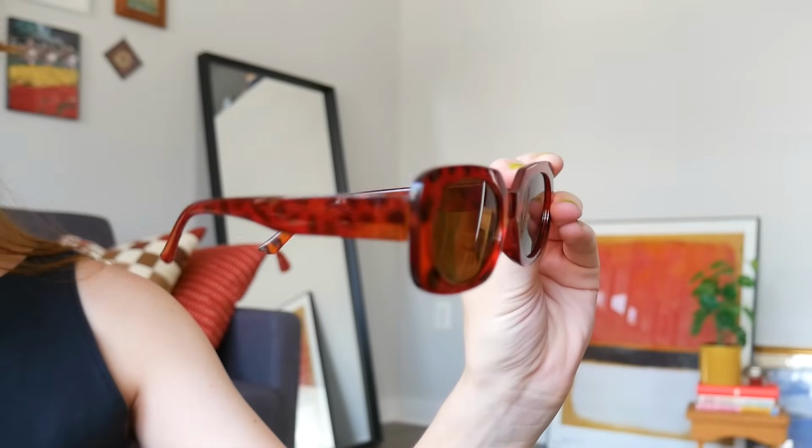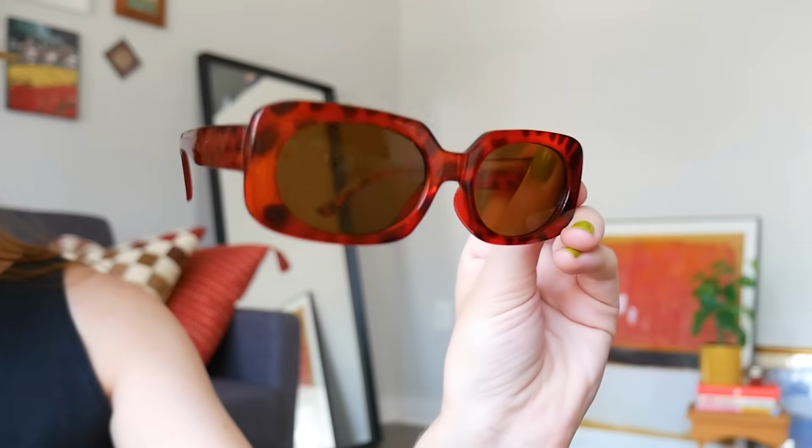I just think cool sunglasses are such a great accessory, especially in the summer. I have a small collection of maybe like 4 pairs. I used to have more. Weird sunglasses were kind of like a thing for me in college. And I don't know what happened to some of them. A lot of them probably broke over the years, but I haven't added to the collection in a very long time. So when I saw these at the thrift store and they spoke to me, I decided to just go for it.